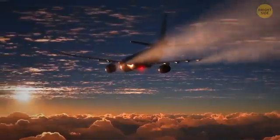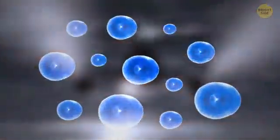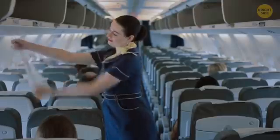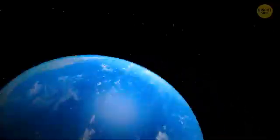A couple of significant downsides are that it's very cold and you can't breathe there. It's cold because there are very few air molecules to absorb heat from the ground and transfer it to each other. You wouldn't be able to breathe here for the same reason. That's why planes are equipped with oxygen masks, just in case. Let's go a little higher.